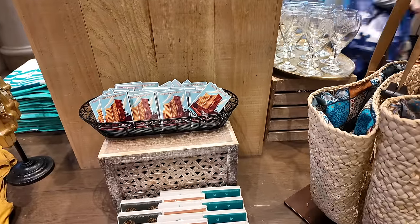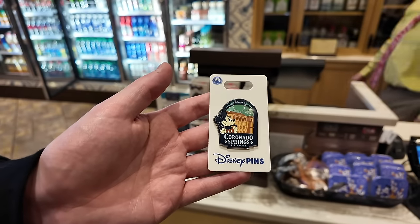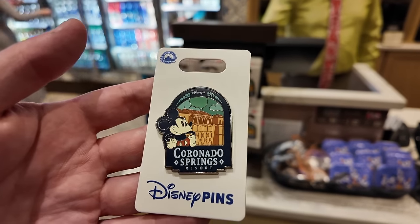Oh, we need to get a Coronado Springs pin. Because if you've been watching, you will know we get a pin at every resort we stay at, and then we've got a pin board at home. On to the pins. They're by the desk. Let's get it. We got the pin. Pin acquired.